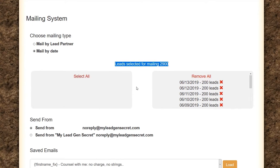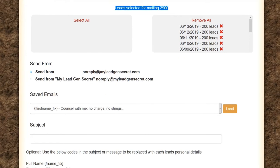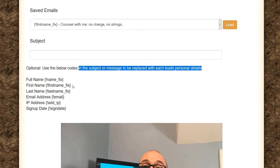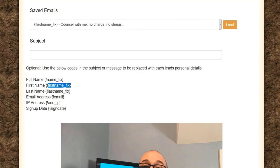So if you left this page and you go back, you better select them all again and put them on the right-hand side. Now, down below, you'll see codes that you can put in the subject or message to replace with each personal details of the leads. And frankly, all I use is their first name. Now, you'll see here it's brace, exclamation, first name, underscore, fix, closed brace. Okay, so I get this whole thing here, and I put it in the subject line, and so when they receive it, it'll say their first name.